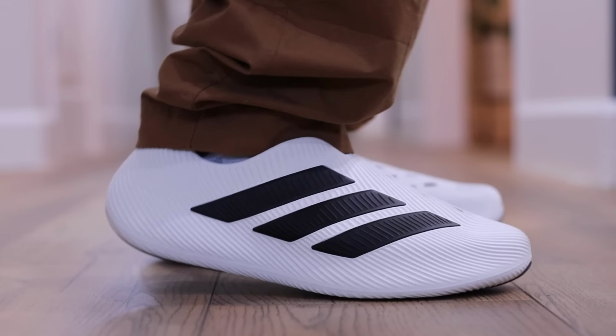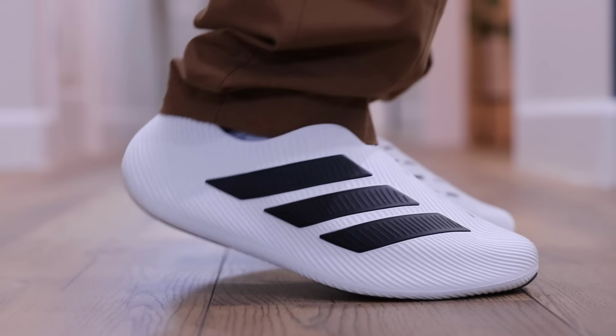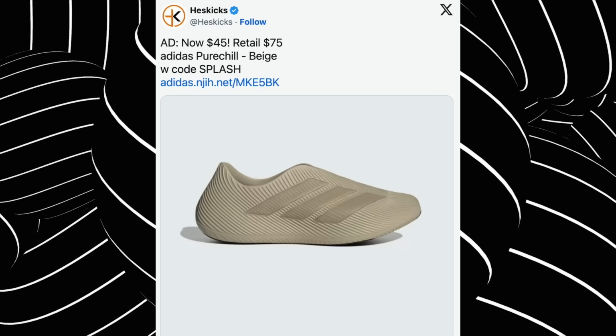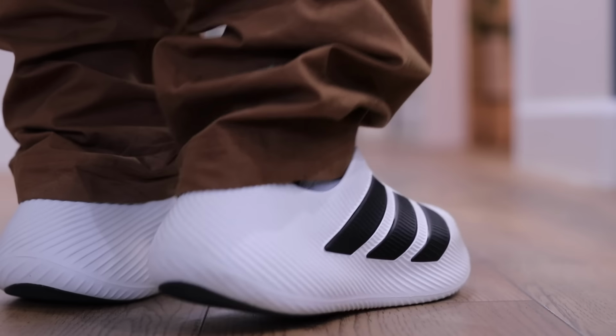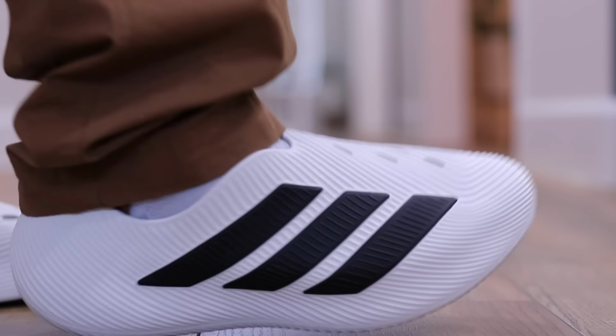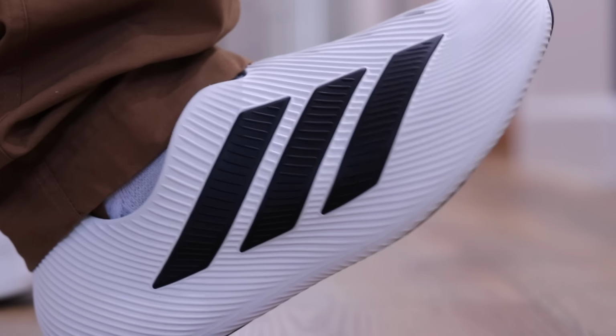But this one is available in a couple different colorways, and it's $30 off. And again, make sure you log in for free shipping. $45 is a pretty solid price point. They're very comfortable on feet. They are a bit heavy, but they have lots of traction on the bottom as well. It's a pretty solid pair though, to be honest, and I did a review on these already if you guys want to go check out my review. Highly recommend it.